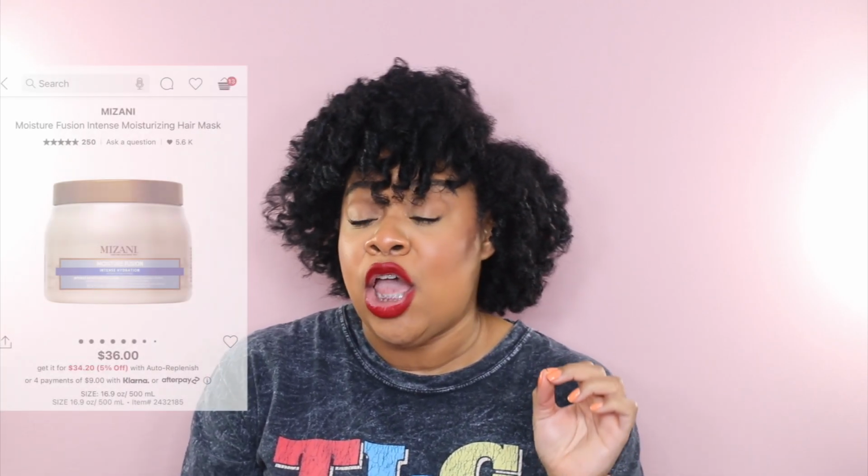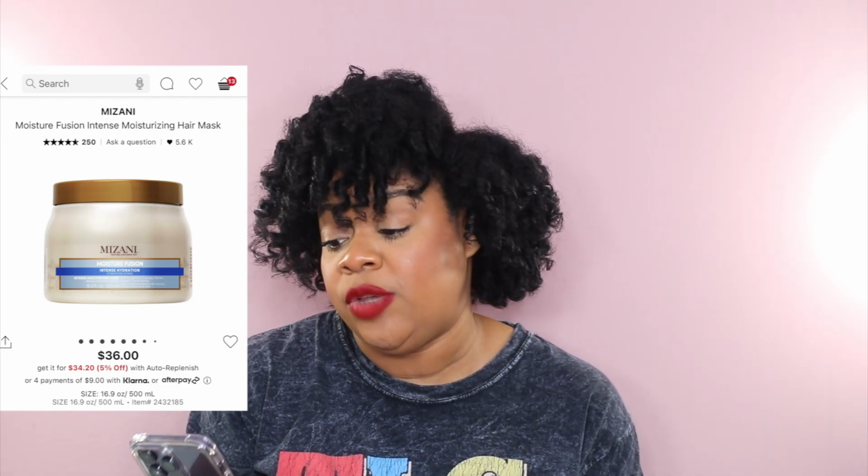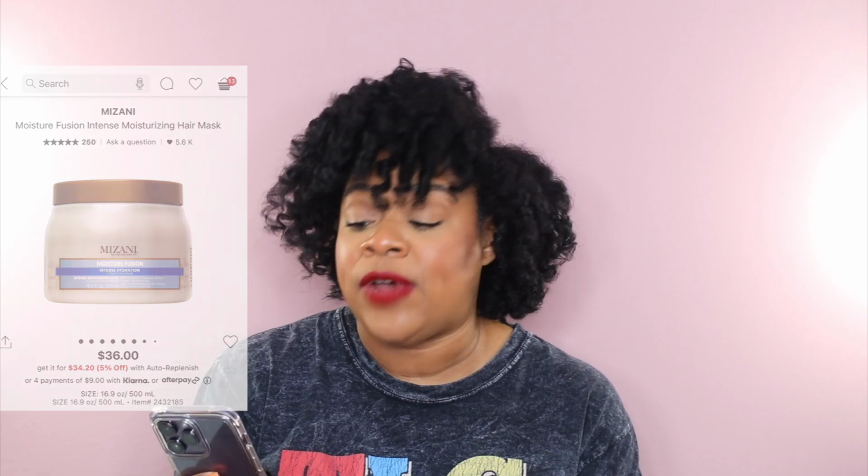So the first hair product on my wish list is this Mizani Moisture Fusion Intense Moisturizing Hair Mask. This is a hydrating hair treatment that claims to revive dry hair and fight frizz. So that sounds like a hair mask I definitely need this summer.